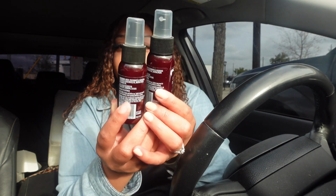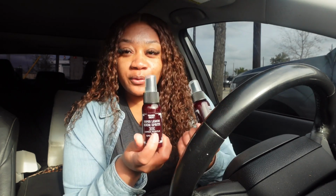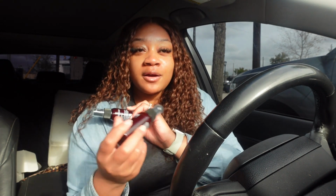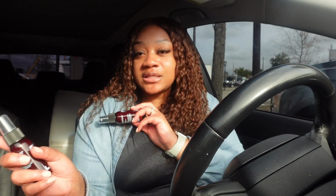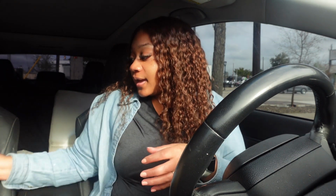I got four of these room sprays. These are lemon myrtle and spearmint oils. And if I have time to write on the cards, I'll write something like, whenever you're having a rough day or a bad day, just spray this around your work desk. If you work from home, spray this in your room. If y'all didn't know, lemon is a scent that uplifts you. So that's why I got that.